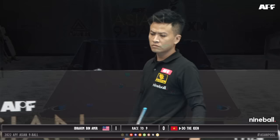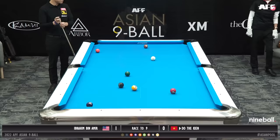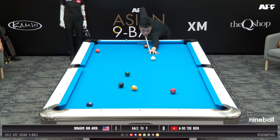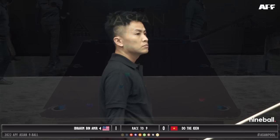Scanning the table, see what the path looks like for him. Don't see any major problem balls. Just gonna have to have the right touch on this one to keep the cue ball down table while giving him a little bit of an angle for the four to the five. Looks like he's trying to stun the ball here. He did, but when you do that, it makes the shot a little bit more difficult. And he just missed it. Yeah, he missed it bad as well.